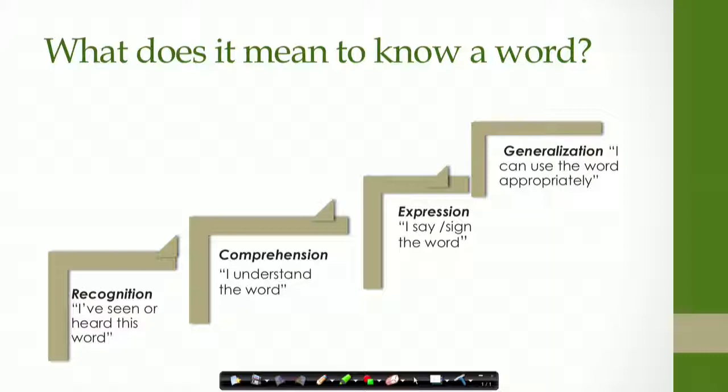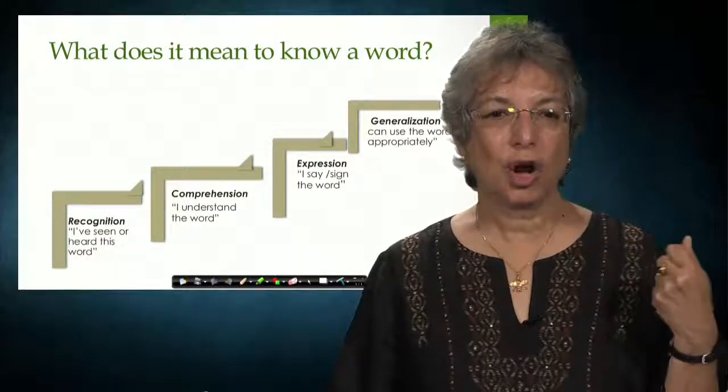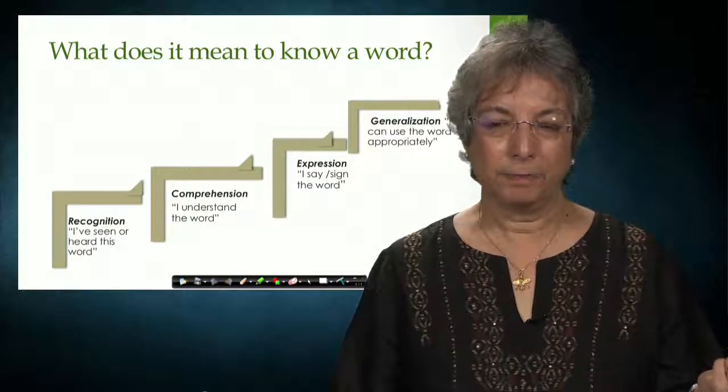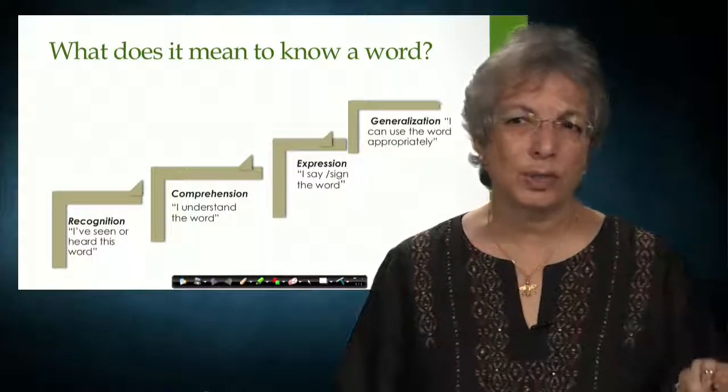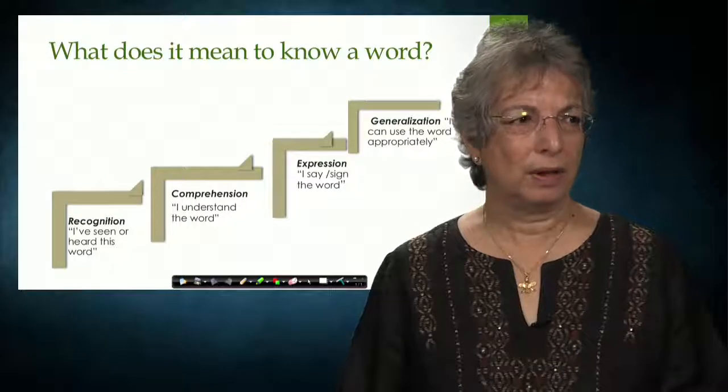Then we have comprehension, where the child can say, yes, I understand the word. But above comprehension is expression, where the child can either say or sign the word when it's appropriate. And then finally, really expression is when they can say and sign the word in a limited context. And then I think of generalization as saying, I can use the word really appropriately. I can pull it from my memory when I need to use it to talk about a particular topic. And that's a little bit more than just being able to express the word when, for example, I show a child a picture or he's looking at a book.